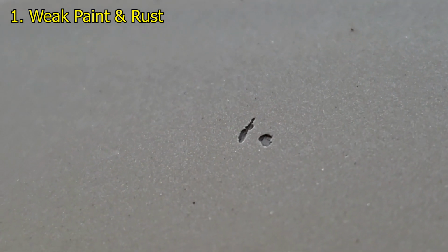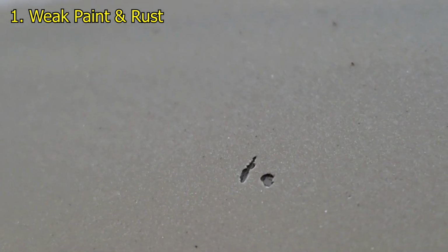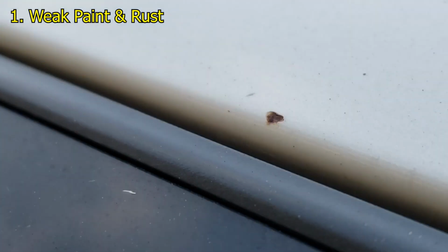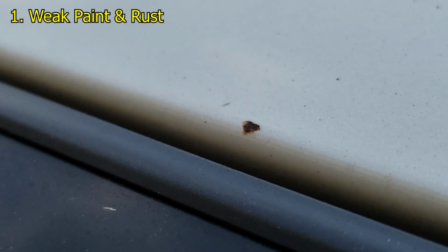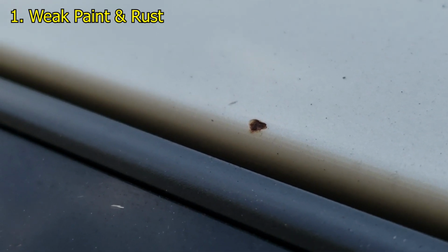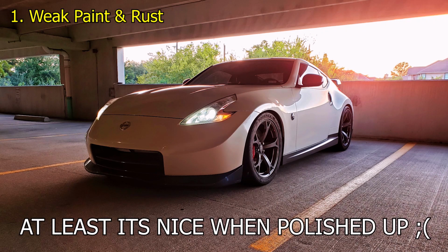Now this is a pretty common issue with sports cars, but the Z that I have has picked up a ton of rock chips ever since I've owned the car, especially on the bumper and even on the roof. Even though the paint itself, when clean, polished, and waxed, looks really nice, especially in the pearl white like I have, its durability, I'm sorry to say, is probably the worst I've ever experienced in vehicle ownership.